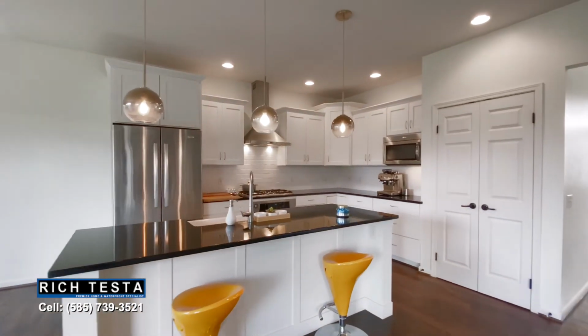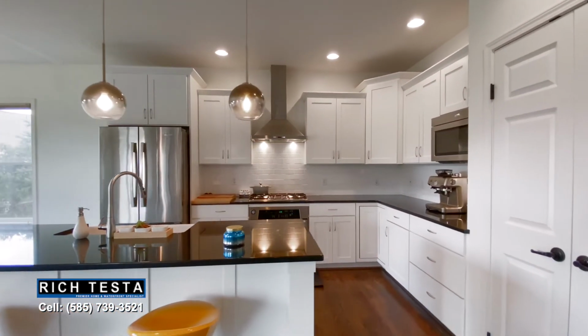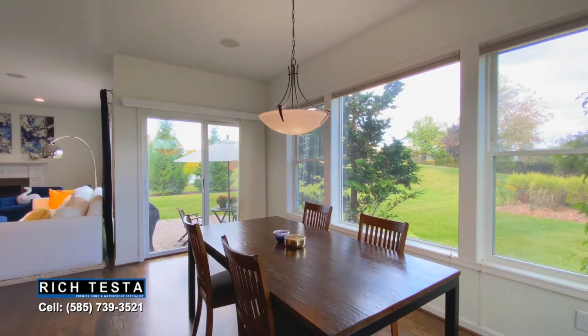This is a totally new designer white and bright kitchen, featuring soft close cabinetry by Wellborn, stainless steel appliances, a farmhouse sink, and a center island with a breakfast bar. Open to the dining area with a wall of windows and patio access.